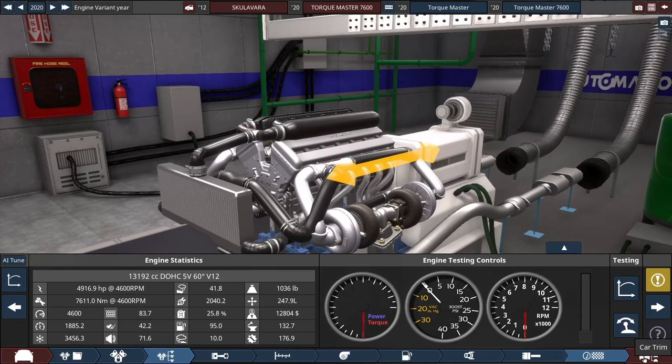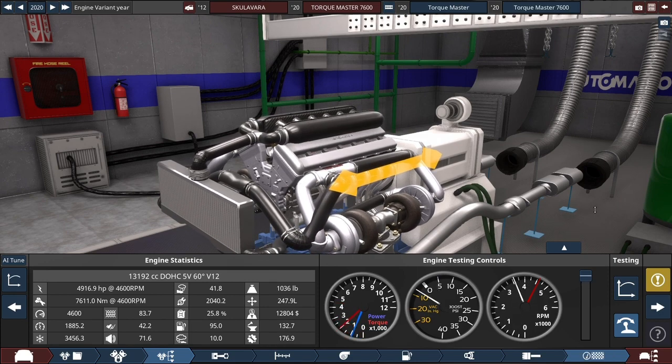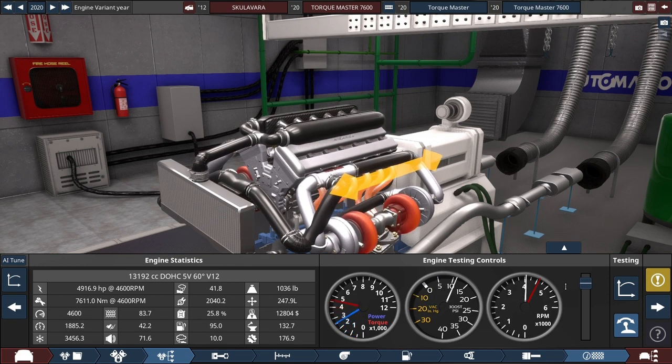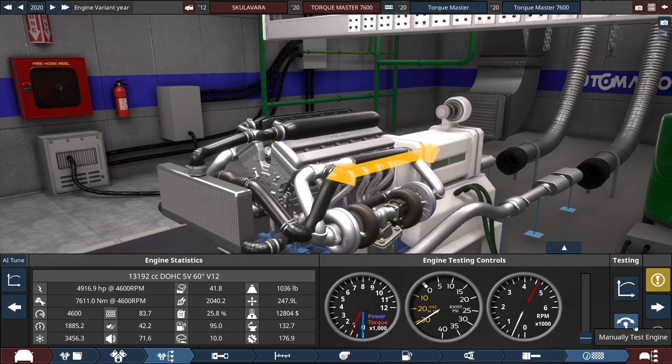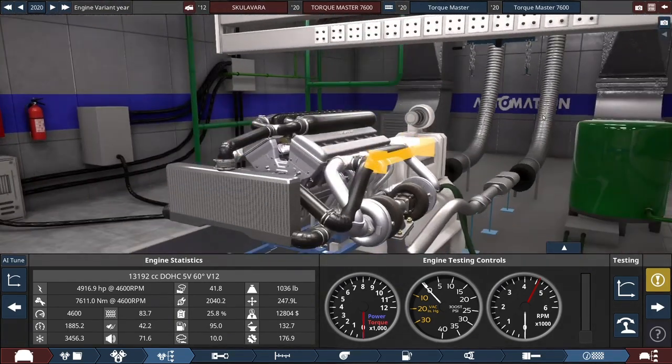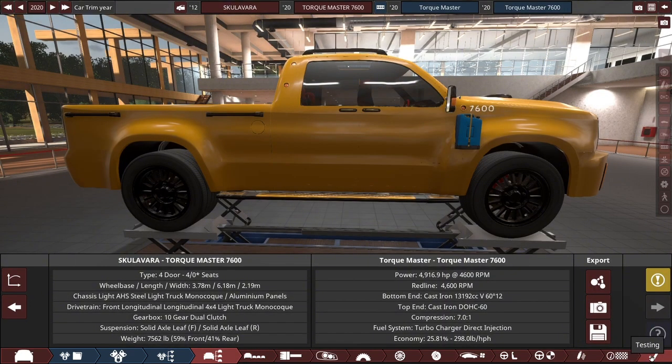It's better than the predecessor because of torque, fuel economy, and a whole lot of other stuff. Now, let's test it. That was a pretty good run of testing it and all that. It has race headers, like every engine I've made. I think it looks wonderful, to be honest.